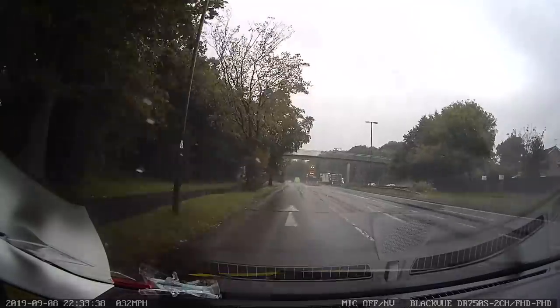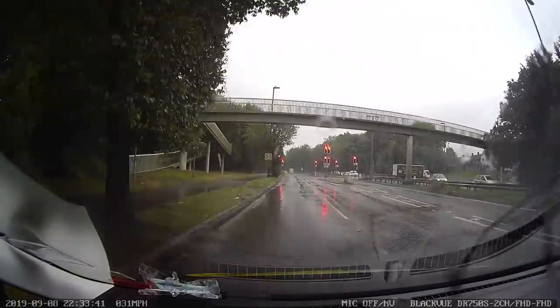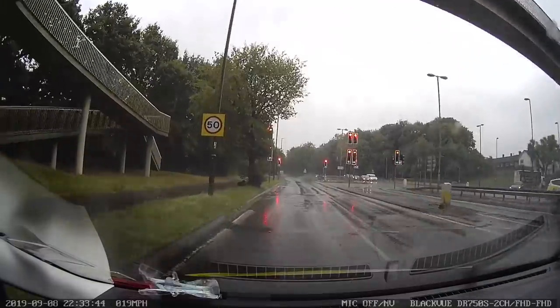So check in your middle mirror, be ready for them to change. I look, they're changing, so I have to slow down and stop behind the stop line.